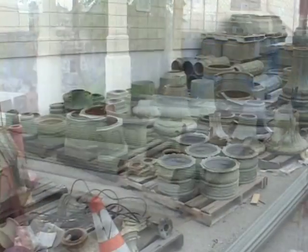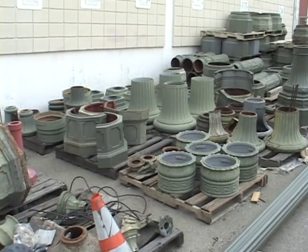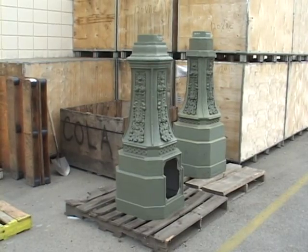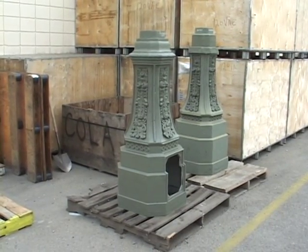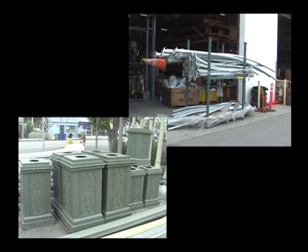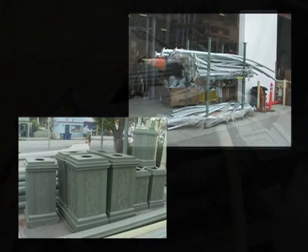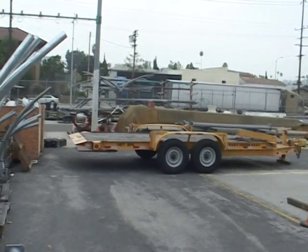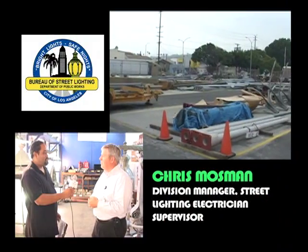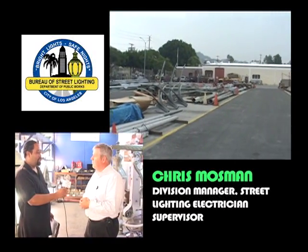There are so many new and replacement parts here that I want to show you. So let's just walk around and take a look, shall we? Talking us through some of this will be BSL Division Manager Chris Mossman. You'll make his acquaintance later in this piece. Los Angeles' street lighting network covers 400 square miles, about 5,000 miles worth of road, and over 200,000 street lights. When these poles go down due to car accidents or other events, how do you guys replace them?